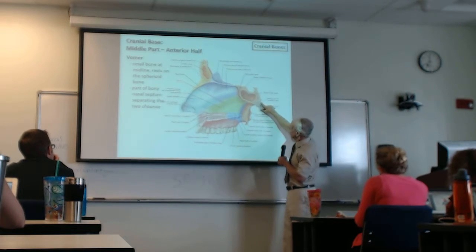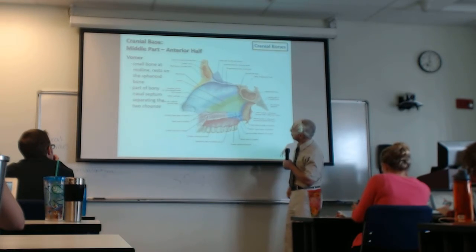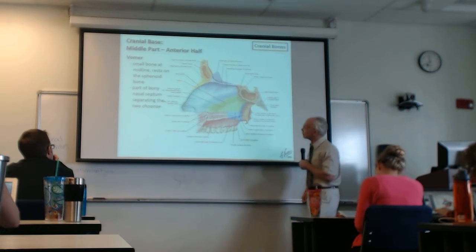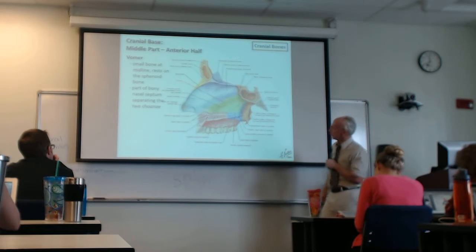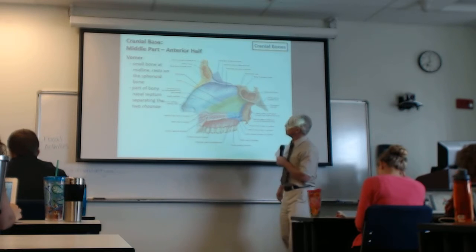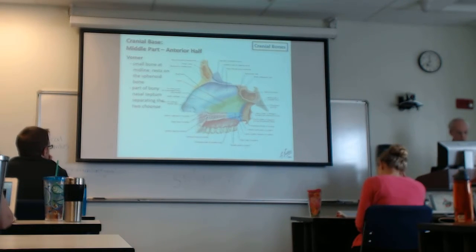Posterior to that is a portion of the occipital bone, usually called the basilar portion. Here's our septum between the oral and nasal cavities again. The maxillary and palatine portions. And then you can also see some more of these sinuses. In addition to this large sphenoid sinus cavity, you have a frontal sinus here in the frontal bone.